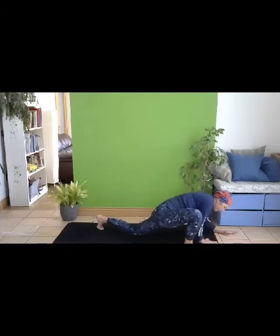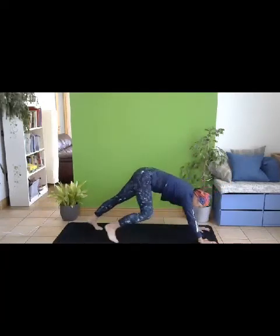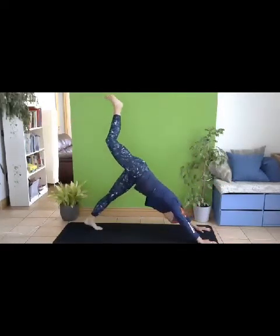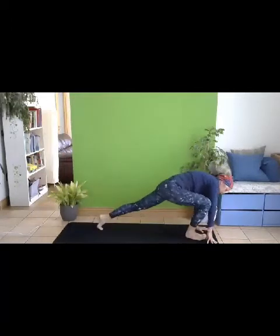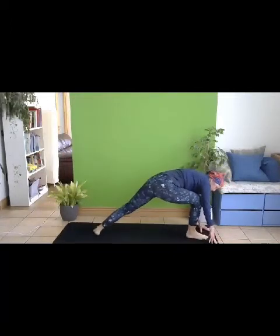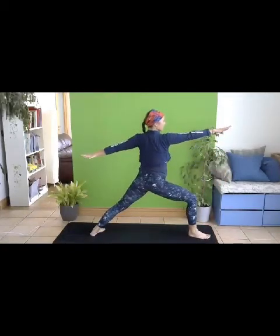So let's bring both hands down. We're going to come straight into three-legged down dog. So that right leg comes all the way up. Inhale. And then exhale the right foot forward for warrior two. So ground back foot, right toes facing forward and open out.